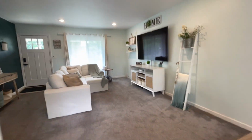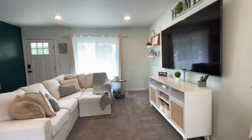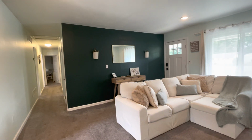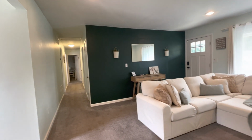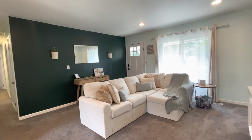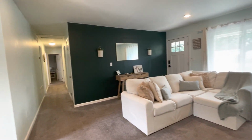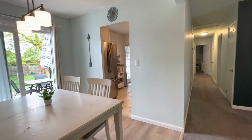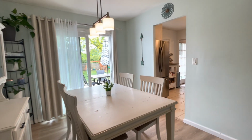So things I really like about this property. First of all, I really love the color she chose. This is beautiful in here. I love that they added the 4th bedroom. I love the location of this property and that it's a ranch, which is very, very desirable for this area. There is no basement in this house, so it's very convenient because it can be 1 floor living.